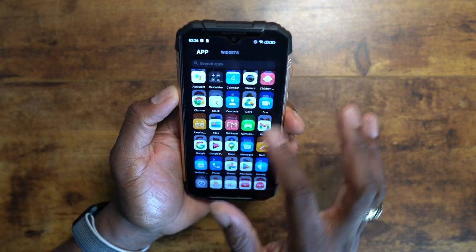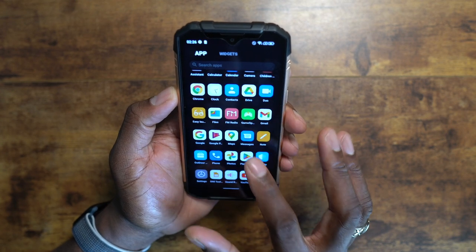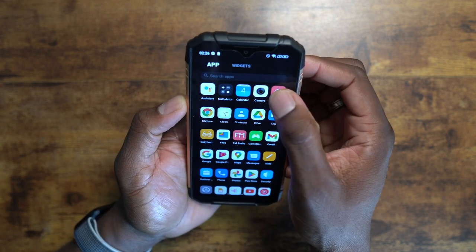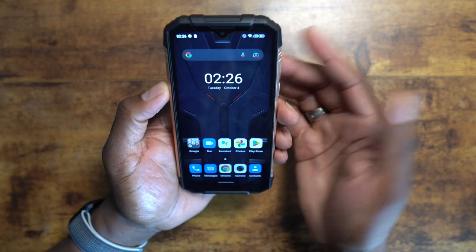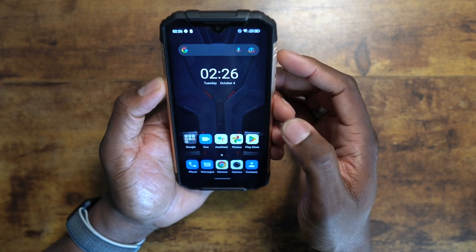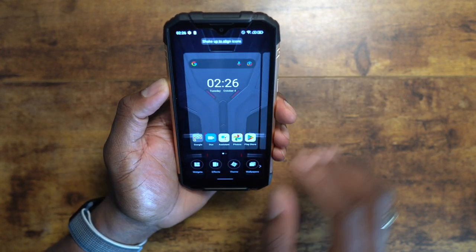And as far as the bloatware on the device, pretty much like that children's thing and some things like that that I can't remove. Other than that, I guess that's it. Let's take a look at some of the wallpapers.